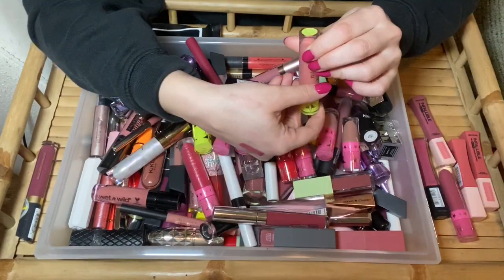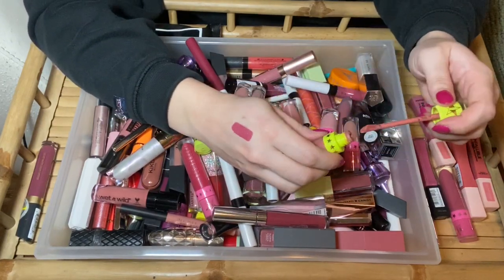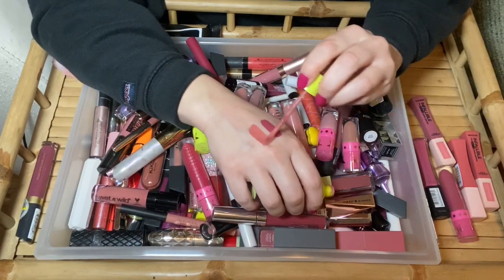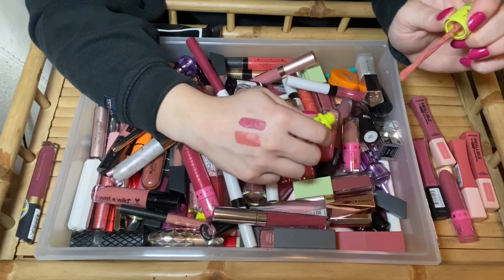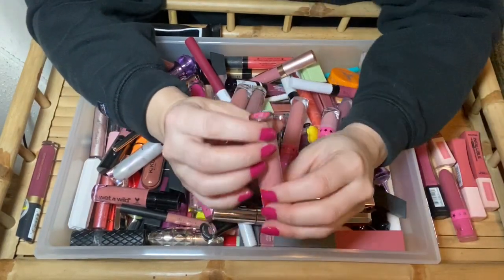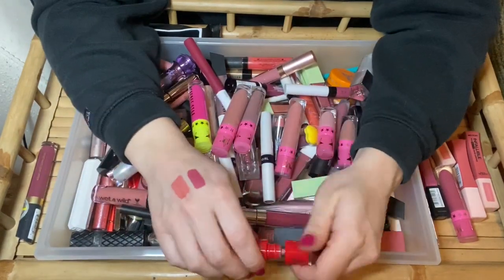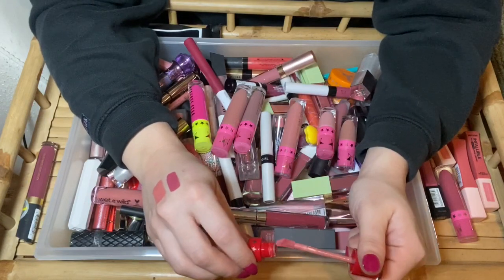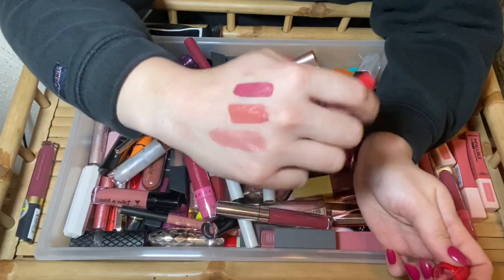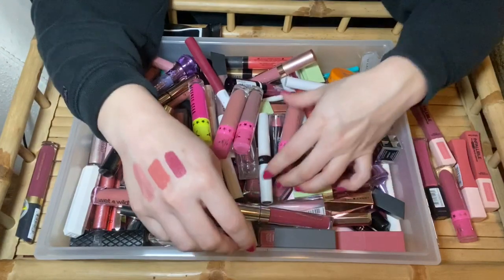Can't even read this. It's so bright and neon, but this is fully nude. I haven't had this one for that long, but I don't think I like the color. Yeah, that's not really my shade. I'm gonna get rid of this one. This is Chrysanthemum. I think this is kind of a metallic one. Maybe? Yeah, not my fave. I don't really like metallic liquid lipsticks. I'm gonna get rid of that one.